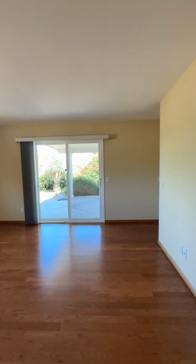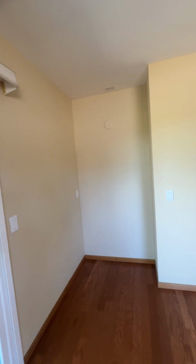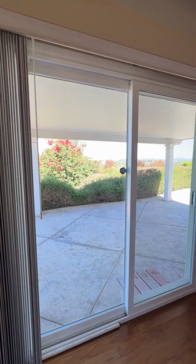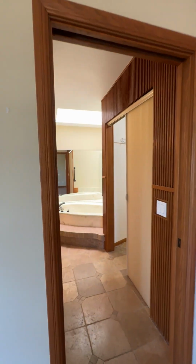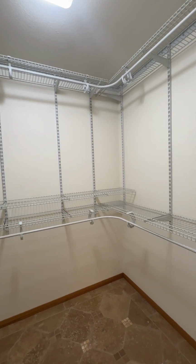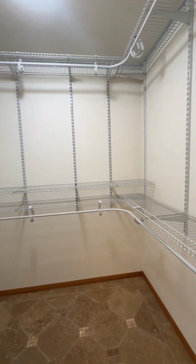So this bedroom is a very nice, large, oversized bedroom. It has a little nook over on this side. I love that the patio extends all the way down so you can open that up and enjoy the outside. And coming into the primary bathroom, the closet is just right off to the right. A nice, good size walk-in closet.